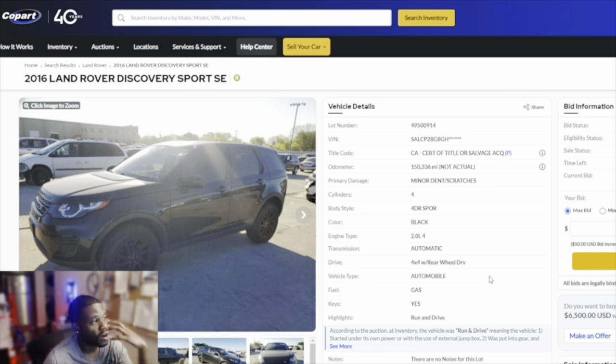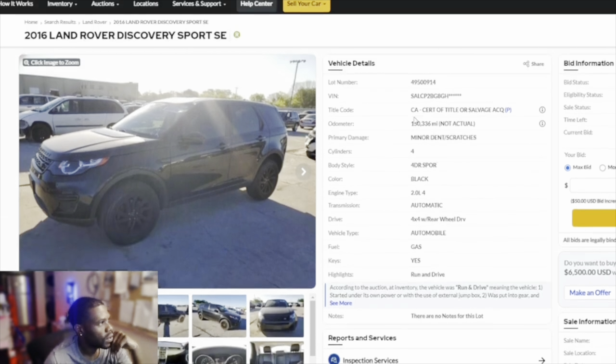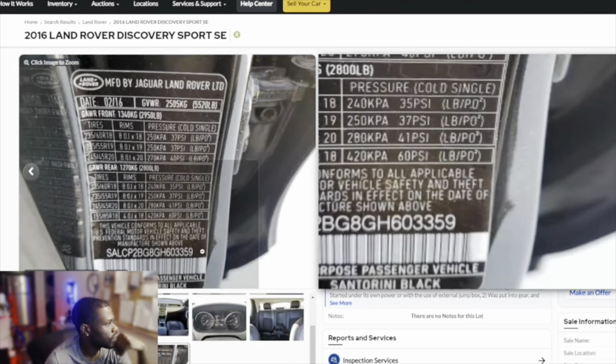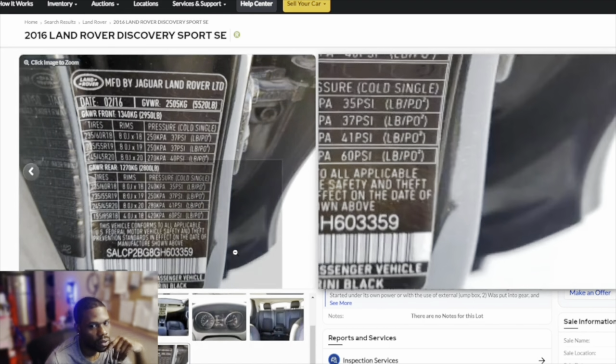Usually if a car is salvaged, you will see something. The only thing we see right here is minor dent and scratches, right? So I was like, okay, let me take the VIN number. And if you guys don't know, you can get the VIN number here. If you don't have an account, you can always just go to the pictures and click the picture. And then they got the rest of it right there for you guys. All right, that's one of my little tricks.